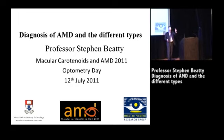There's only two types of macular degeneration. It's really simple: early and late. Early is drusen and or pigmentary changes, full stop, that's all. You have drusen or you have pigmentary changes. And late is either atrophic or neovascular. And I'll keep repeating that ad nauseum for the next 20 minutes or so.